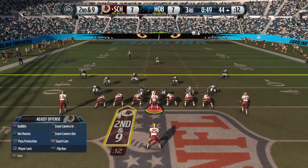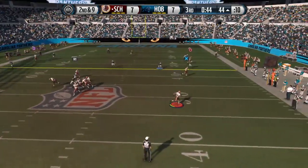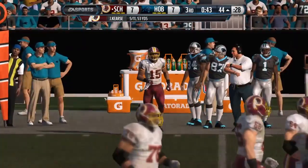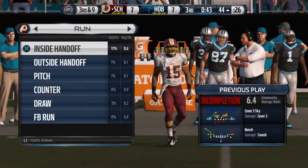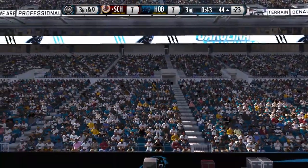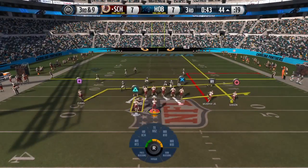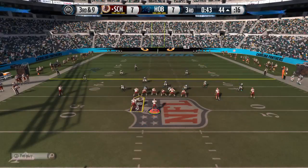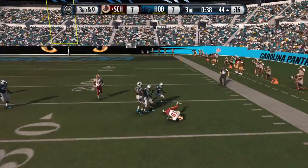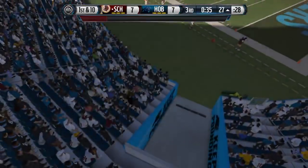Mounting a serious drive. This long drive continues. Scrambling now. And it's out of bounds, incomplete. Third down. What a drive this has been. Takes it from the gun. Pulls it in. Another third down conversion. The offense continues to come through in the clutch.